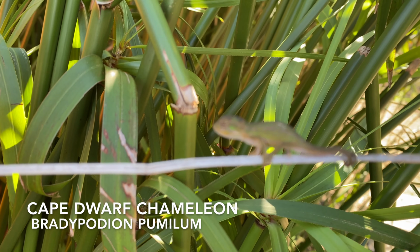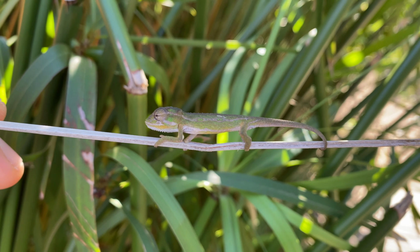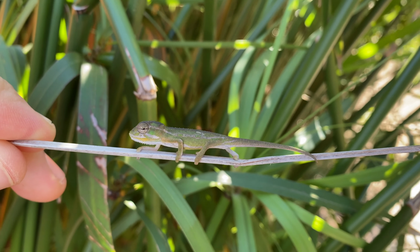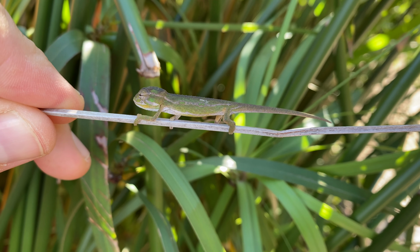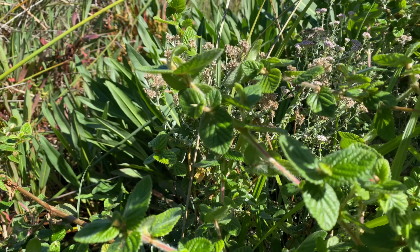Spotted this tiny newborn Cape Dwarf chameleon that was busy moving through some restios. I just picked up the stick that it was on just to give you guys a better look. You can see how small it is in relation to my fingers. But yeah, I just got a quick video of it, got a little record because I haven't seen them in this area before. And yeah, I can let him go back onto his rest.